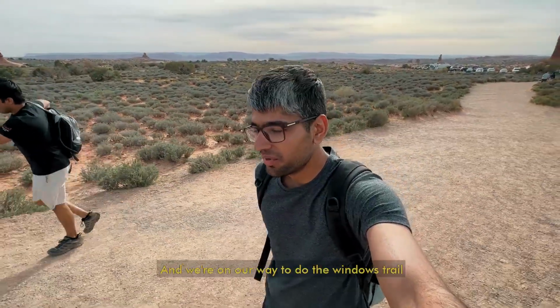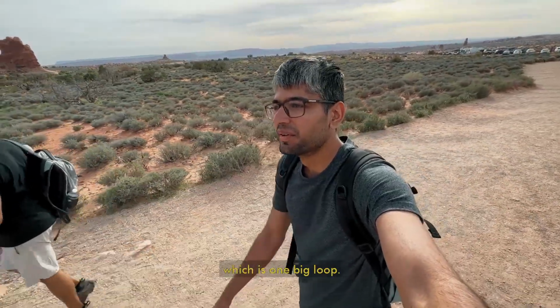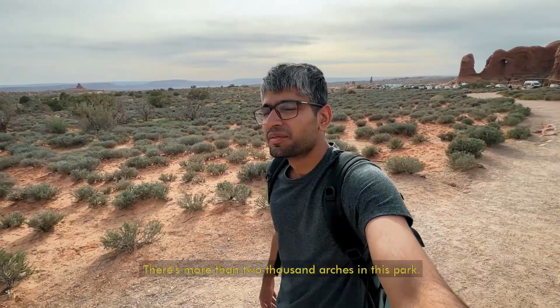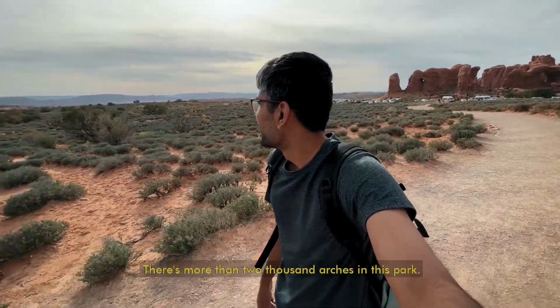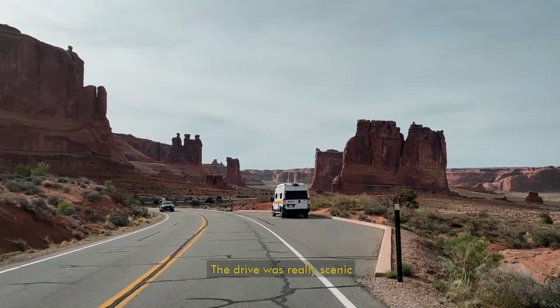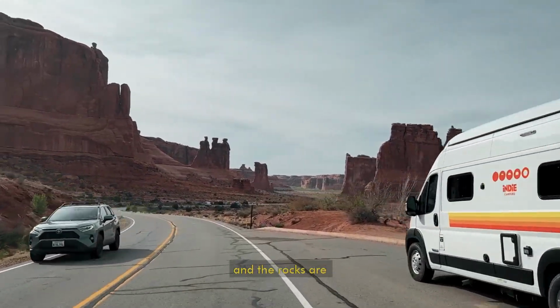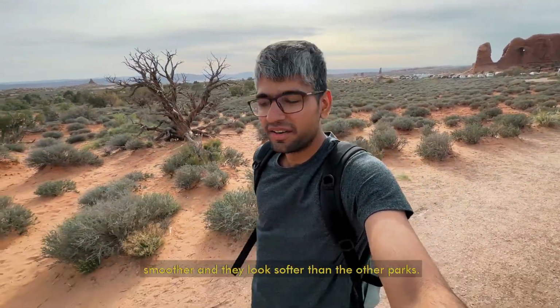And we're on our way to do the Windows Trail, which is one big loop. There's more than 2,000 arches in this park. It looks really cool. The drive was really scenic, and the rocks are smoother and they look softer than the other parks.